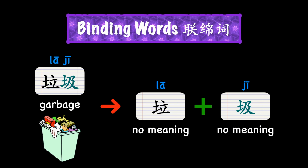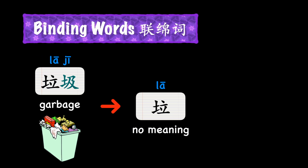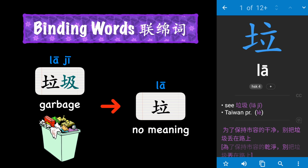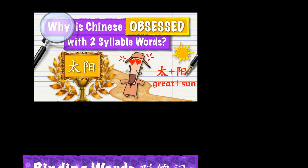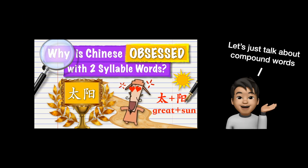An easy way to identify these words is if you try to look up the individual characters in a dictionary and the dictionary says, see the complete form of the word, then it usually means it's a binding word. But in this video, I only want to focus on compound words because those are far more useful for your learning. So let's discuss them in detail.